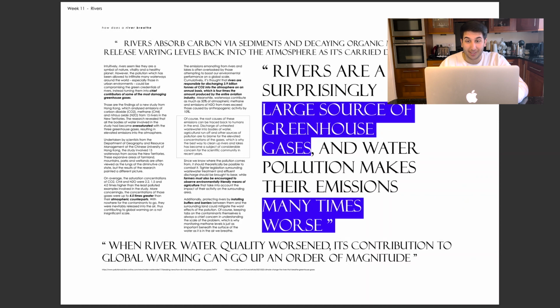How does the river breathe? So yeah, this was something that, in the highlighted blue, caught my attention so much. Rivers are a surprisingly large source of greenhouse gases, and water pollution makes their emissions many times worse. That's astonishing. And long thoughts in a shorter form. This is something I really want to work on.